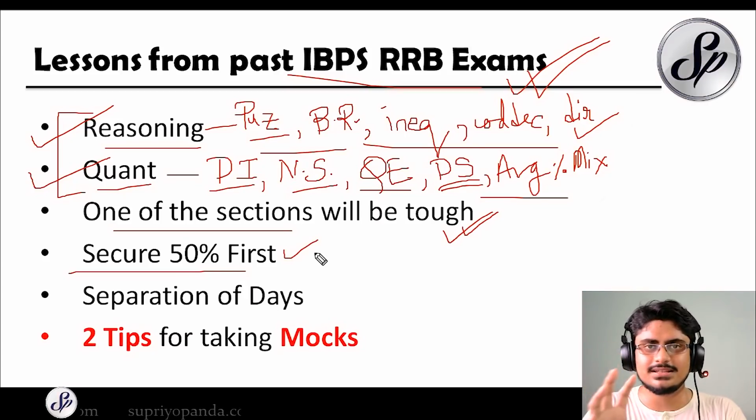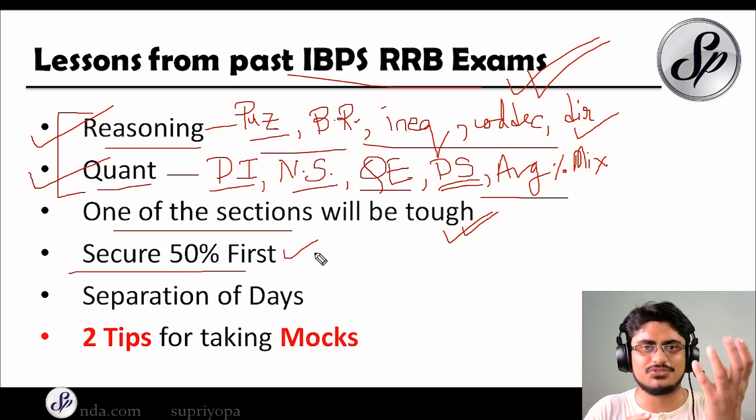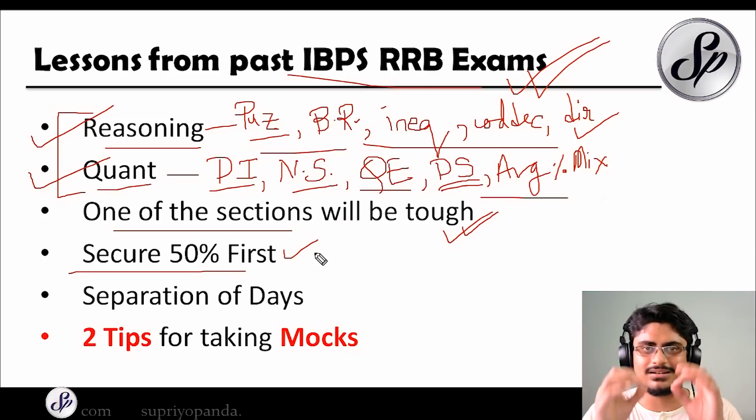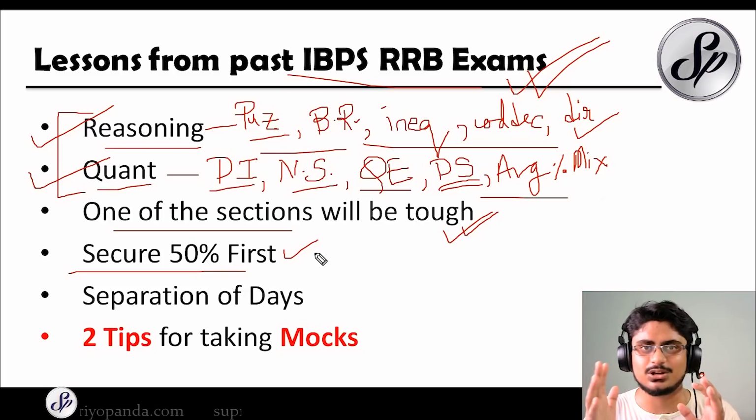Since you have an aggregate timing, there is no sectional timing for these papers. So you can try and find out that, okay, if the maximum marks is 50, say, I will be trying to get 20 to 25 in that section, and then I'll be moving to the other section. It's not that you will be waiting until you've scored 25 and then you'll move. Not like that, but at least try for a target of 50% in each of the papers, because remember, sectional cutoff is there and aggregate cutoff is also there. So you have to play it like this so that you pass the sectional cutoff in each paper.